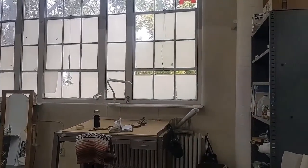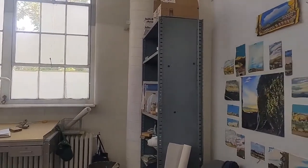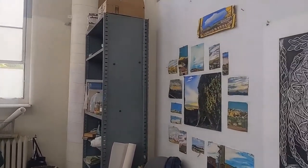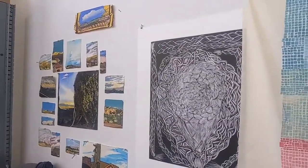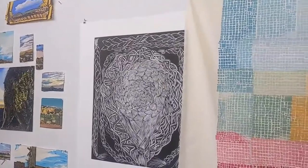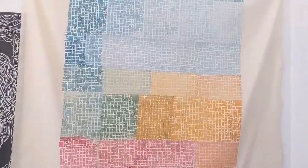So the way in which I work, as Scott was alluding to, is almost like a cannibalistic process where I work on muslin primarily that's painted and printed, but I'm heavily collaging and often cutting things up repeatedly.